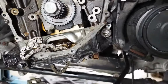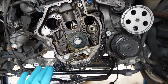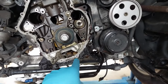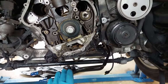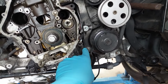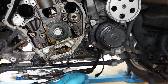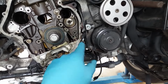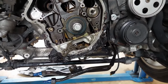But because I am this far, I think my course of action is I'm going to replace the oil pump. Again, I don't think that's bad at all. I'm just going to do it because I am this far into it. I'm going to replace the changeover valve. Again, I don't think it's bad. When I disconnected it electrically, I do see a slight increase in oil pressure, so it is doing something. Again, just sort of peace of mind. I'm just going to change it.